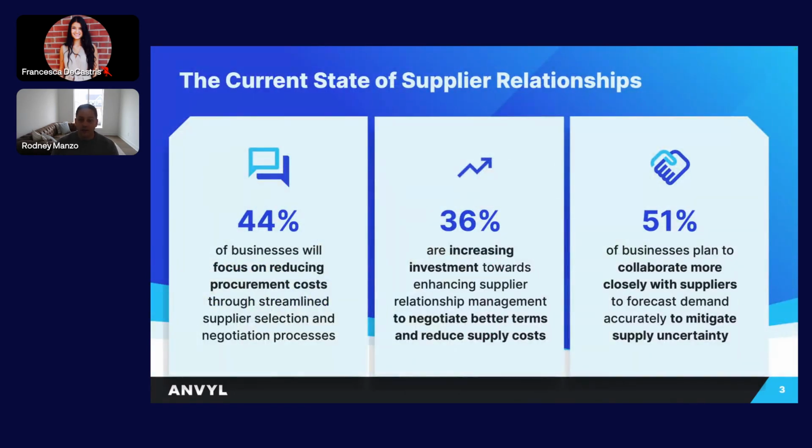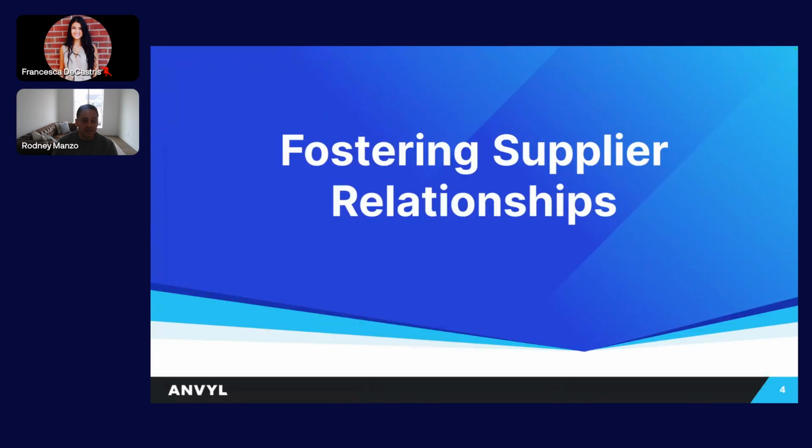So overall, we launched a survey with a bunch of consumer brands. And what we wanted to get is a pulse, like what's the status of supplier relationships? What we found is 44% of the businesses are focused on reducing procurement costs. Then 36% are investing in this to better negotiate terms and reduce supply chain costs. You see a theme, cost. And lastly, 51% want to collaborate more closely with suppliers. Obviously, that relationship is very critical, but they're doing this to mitigate uncertainty in their supply chain, and we see numerous uncertainties across the global supply chain today.